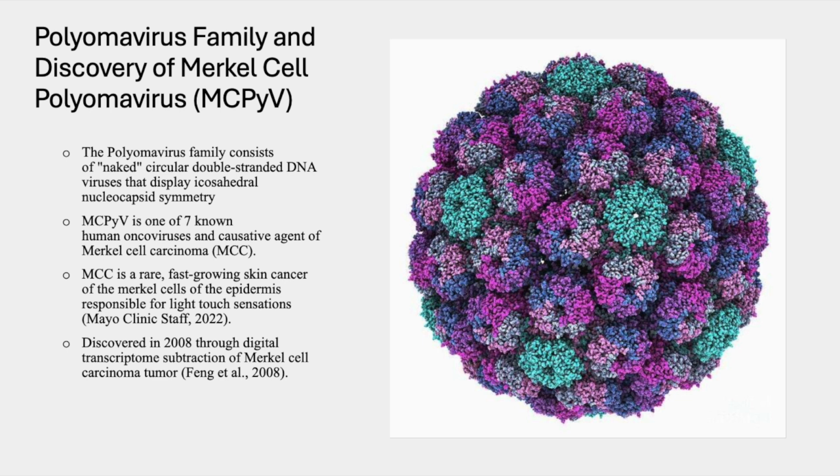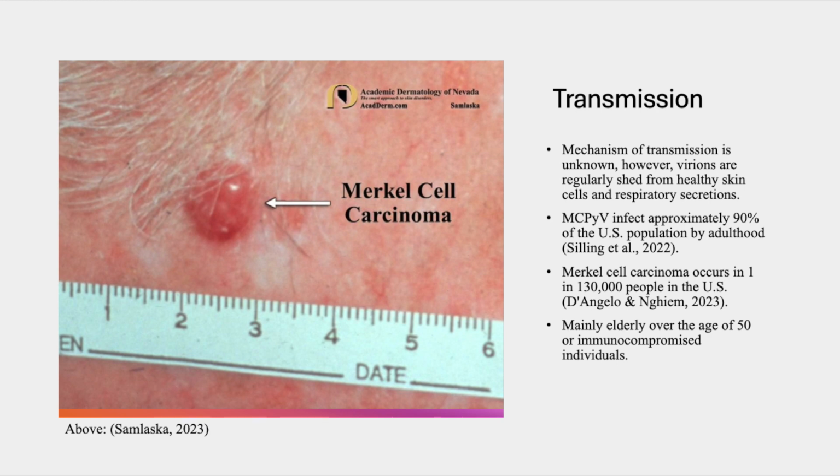They discovered Merkel cell polyomavirus sequences within many of the Merkel cell carcinoma tumor cells, which suggested that infection by the virus predated the formation of the tumors, leading them to believe that it contributed to the development and is a causative agent of Merkel cell carcinoma. The mechanism of transmission of Merkel cell polyomavirus is unknown.